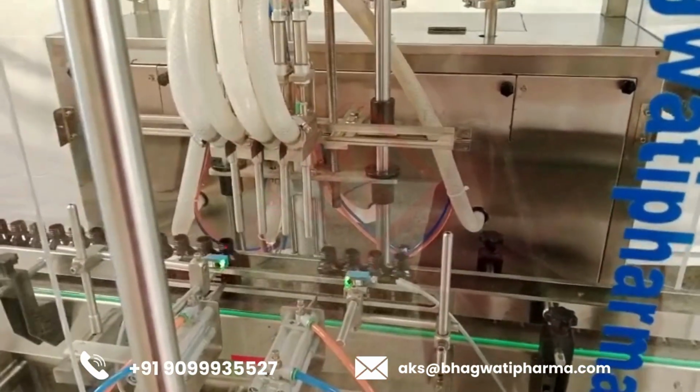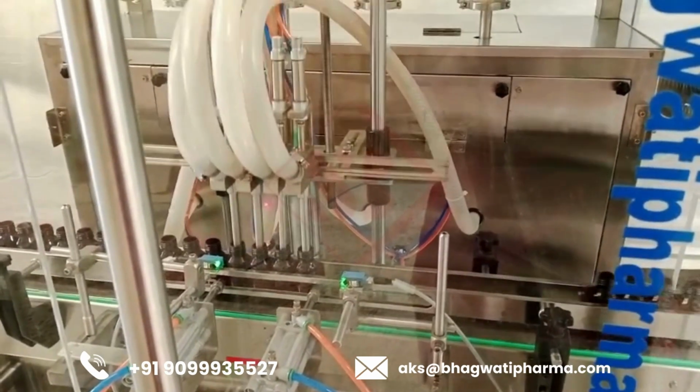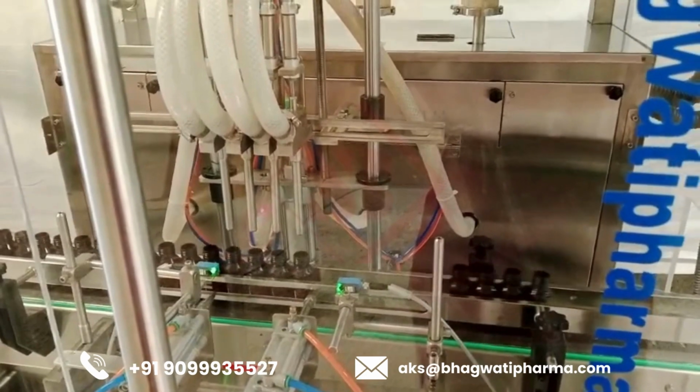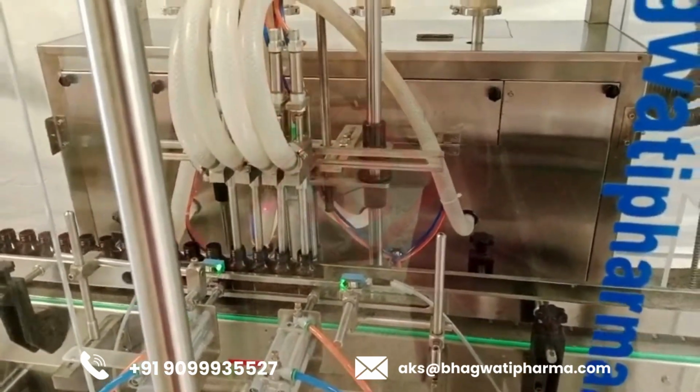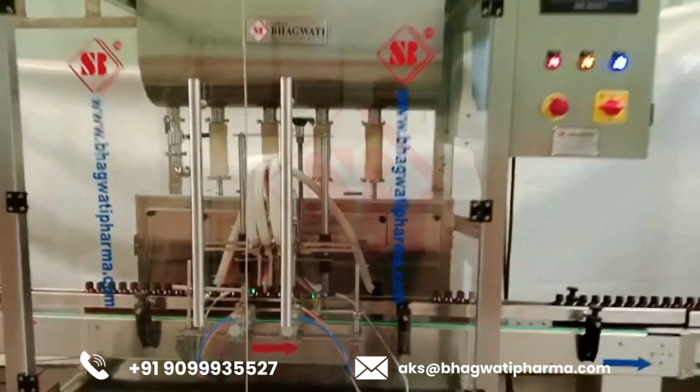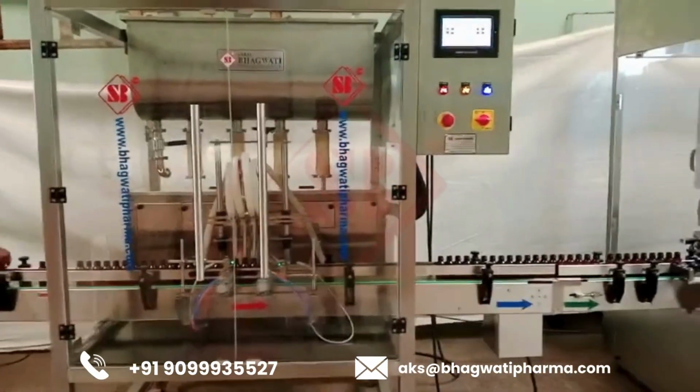Liquid filling. The machine accurately dispenses the liquid medication into each bottle. This can be achieved through various methods, including piston filling, peristaltic pumps, or gravity filling, depending on the viscosity and characteristics of the liquid.